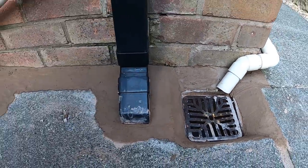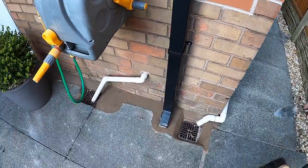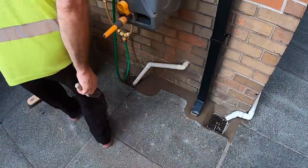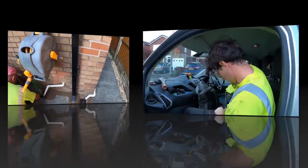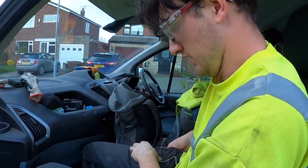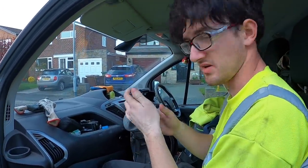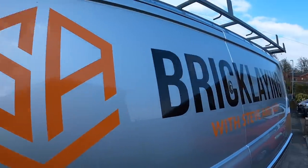Just discovered one at the front, haven't you? Yeah, there's one at the front as well, which we didn't even know about, so I'll do that when I come back. That'll save the day when he comes back. Is Al ready for home? What time is it? 4:10. But yeah, that's an early one for us. Not bad.